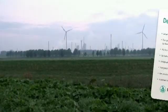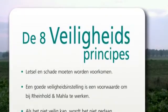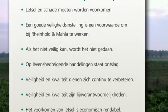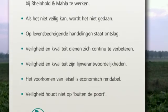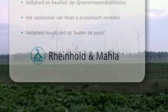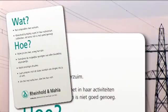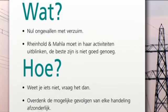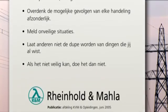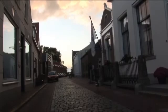At BIS Industrial Services, we adhere to the following 8 safety principles. A handy reference card listing all of them is available on the job site. The reverse of the card states what BIS Industrial Services' principles intend to accomplish and how they may be implemented in everyday practice. In the course of this video, we will consider some of these rules in more detail.